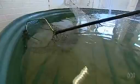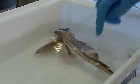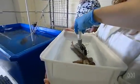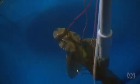Vision, however, is not the only sense. This Port Jackson will be given a hearing test. It's out of the tank and into a bath of anaesthetic. He slowly drifts off. Then it's off to the testing tank. An underwater speaker plays a variety of sounds to the shark, and electrodes are attached to its head.